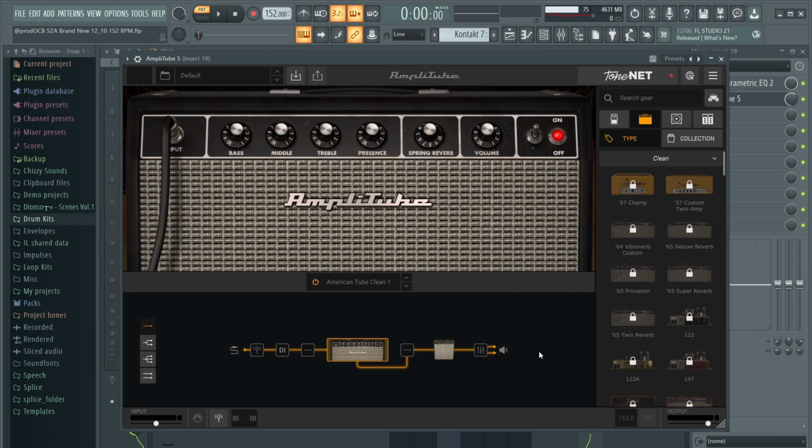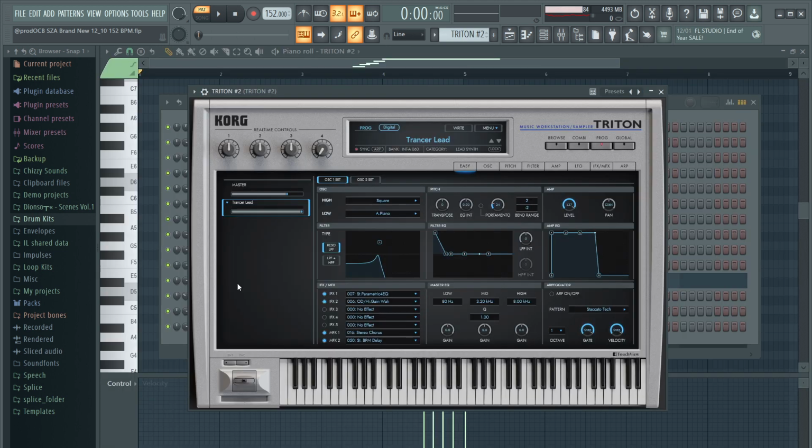To get that authentic guitar reverb sound, I went into Amplitube and used the American Tube Clean 1 preset. I then went into Triton and added this lead called Transfer Lead.